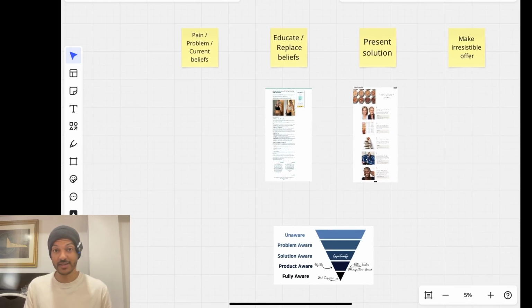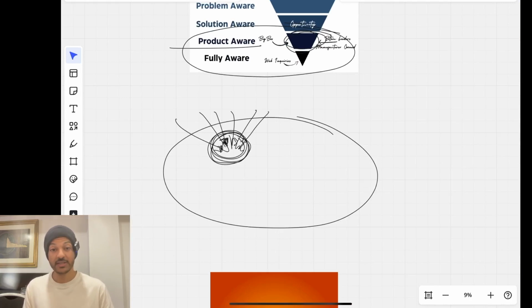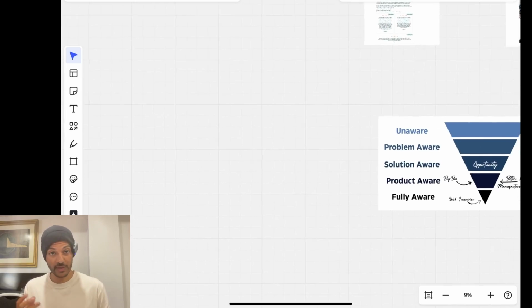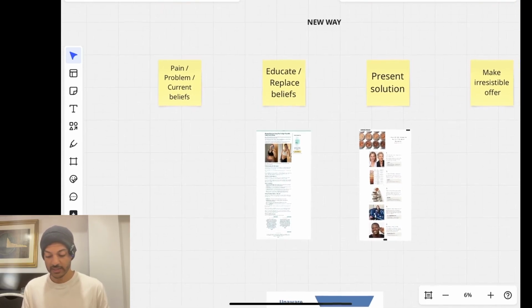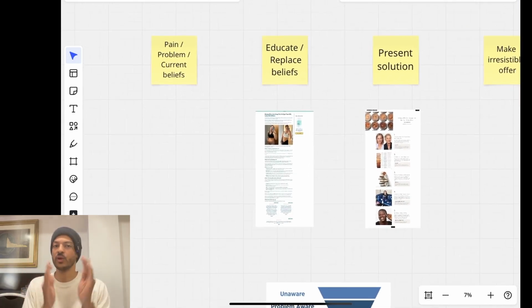This is really a different approach to the whole thing. Once you understand that the market consists of different awareness stages, you can work with that and use it to your advantage. So let's go to the new way. The new way is essentially not only talking straight about this is my product, those are my product features. If it's a supplement, then you talk about how it was lab tested, that it has won awards and stuff like that. This is not really interesting to a large part of the market.